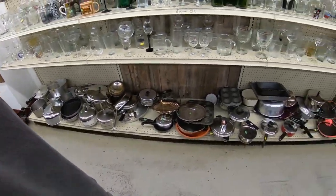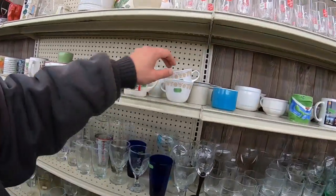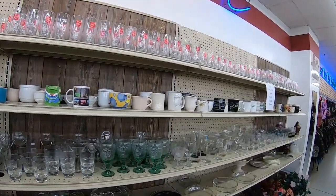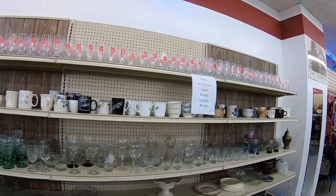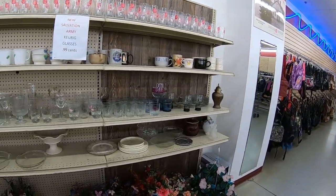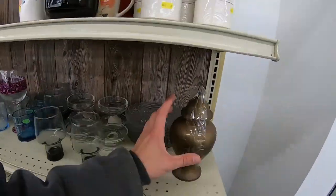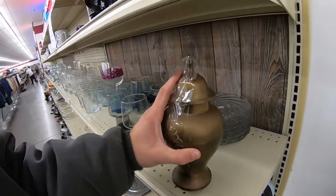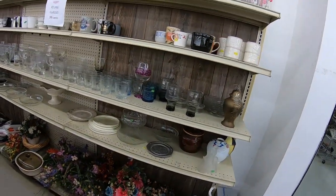Always interested in a cast iron, but it seems like they always put that behind the counter. Got some Corelle. Tons of Salvation Army glasses. If only those things were collectible. Borderline might have an urn over there. Brass urn. It's probably bad to lift this up, and it's empty. All right. I think that's an urn.